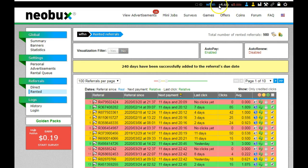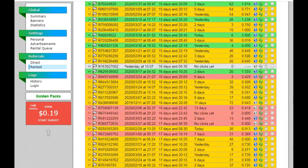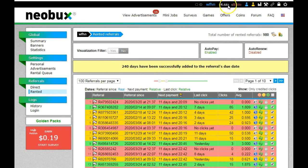Now in my account I have $4.68. So the difference between those two figures is my earnings. So I've got to pay, say, $4. If I keep going and extend those 11-day ones for 30 days, it's going to keep them on my account. So I'll have paid out $4 and I will have an extra 68 cents available that I don't need to pay out. And that is where you actually make a profit with Neobux.